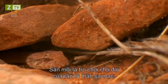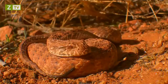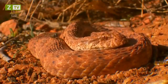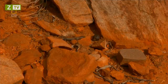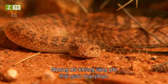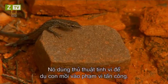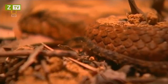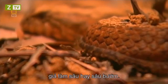The hunt is a waiting game for the desert death adder, and the wait can last for days. But this snake doesn't waste ambush time. It uses a subtle trick to bring prey within striking distance. The serpent exposes the tip of its slender tail and wiggles it, mimicking a worm or caterpillar.